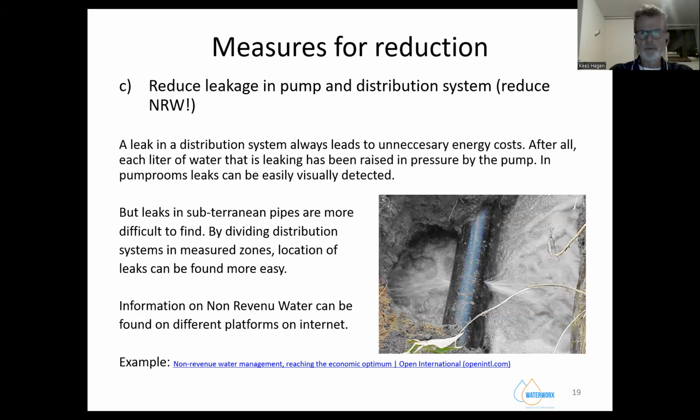Well, when you have a leak in a pump room, you can easily detect it, but leaks in subterranean pipes are sometimes difficult to find. But by defining distribution systems in measured zones, the location of leaks can be found more easily. If you want more about this subject, you can look at different platforms on the internet. One example is non-revenue water management, a very good website I found on the internet with this subject of finding leaks and improving non-revenue water.